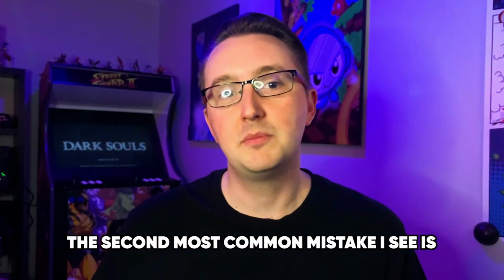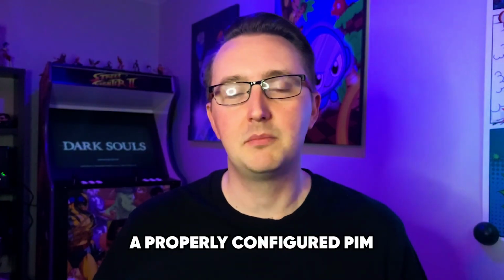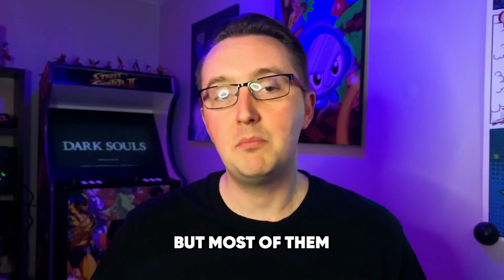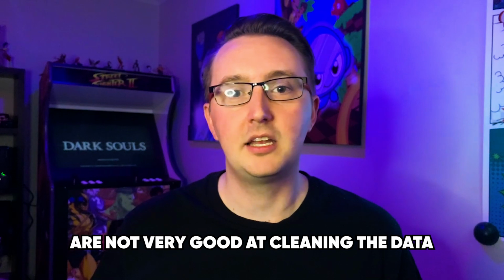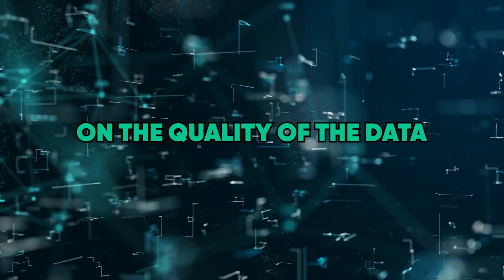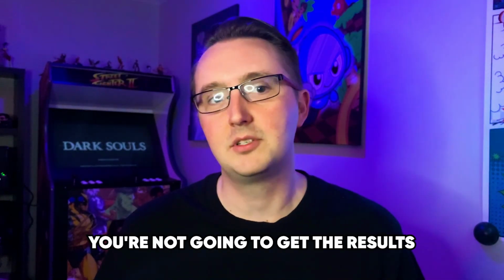The second most common mistake I see is lack of data standardization. A properly configured PIM can do a great job of keeping data clean and consistent once implemented, but most of them are not very good at cleaning the data on the way in the first time through. A PIM system relies on the quality of the data fed into it. If your data is inconsistent or inaccurate, you're not going to get the results you're hoping for.